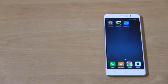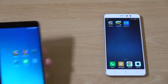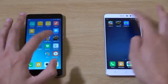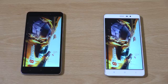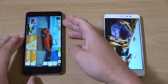And I'm just going to give the screen a wipe because I don't think these budget phones have very good oleophobic properties. That drives me mad. There we go. Let's try another one. Nice transitions. Yeah, so I think a little bit faster with this one, which is nice.